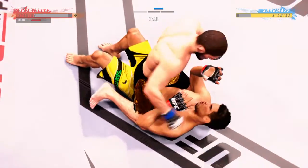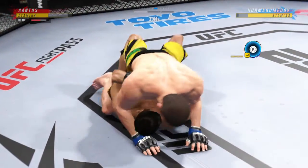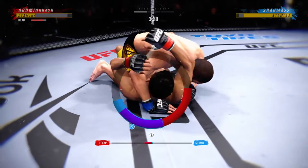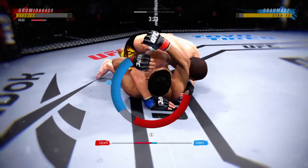Posturing up now. And now the damage is about to start. Man, this is some serious ground and pound here, DC. He's not just staying busy for the sake of staying busy. These strikes are doing damage. Oh, yeah. No, now he's attacking the triangle. Triangle looks pretty tight, DC. I'm no Brazilian jiu-jitsu black belt, but maybe not good here.